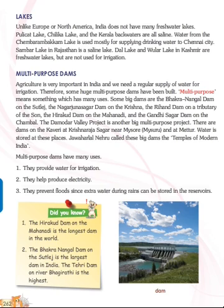So we are in multi-purpose dams, right? In the previous class I told you about some big dams, like the Bhakra Nangal Dam on the Satluj, the Nagarjuna Sagar Dam on the Krishna, the Rihand Dam on the tributaries of the Son, the Hirakud Dam on the Mahanadi, and the Gandhi Sagar Dam on the Chambal. The Damodar Valley project is another big multi-purpose project.